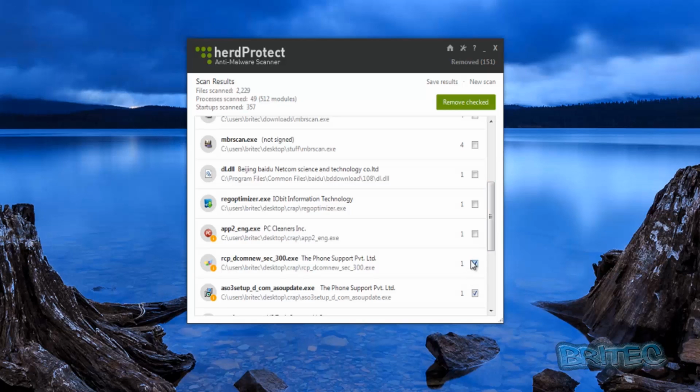You could leave them and send it for more analysis later on. But since I know that it's a dodgy file, we're going to get rid of it. And now I know that this is dodgy as well. It's in a dodgy area, so I'm going to get rid of that.